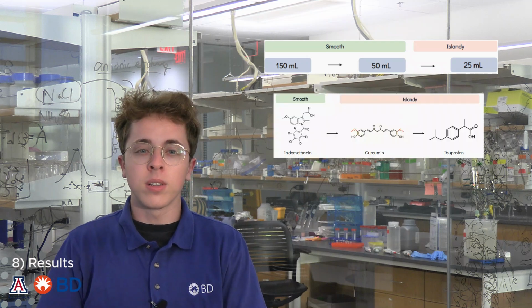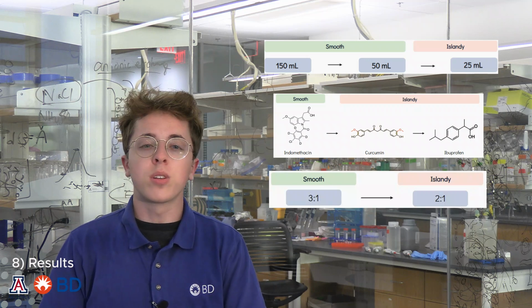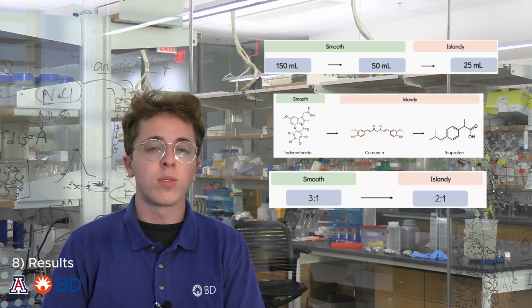Well, how did we create islandy microparticles? We changed three main things. The first thing we changed was decreasing the amount of continuous phase in the output beaker. The second thing was changing the drug type, and the third thing was increasing the drug to PLG ratio overall.